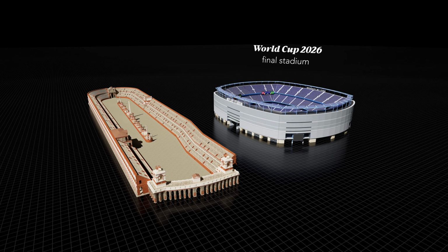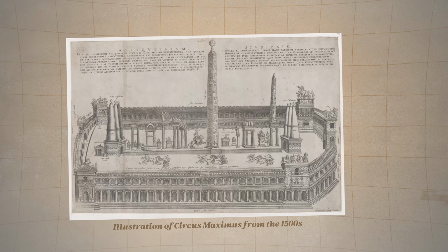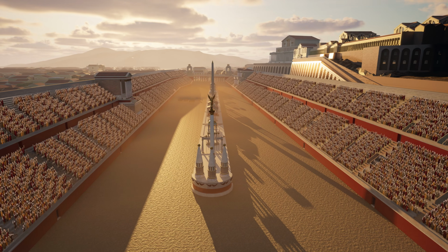The Circus Maximus has a long history, dating back to the early days of Rome. The first version is believed to have been established under King Tarquinius Priscus around the 6th century BC, and later expanded by Roman emperors into the enormous structure you see here.